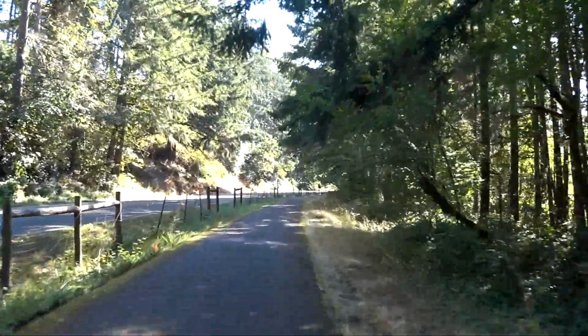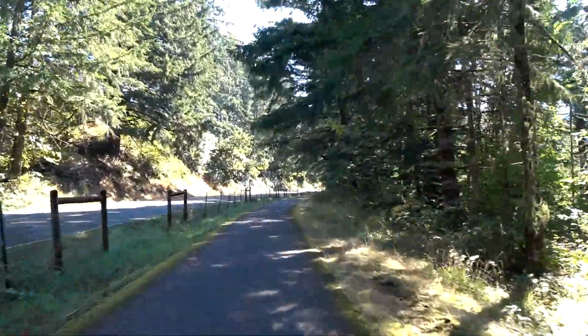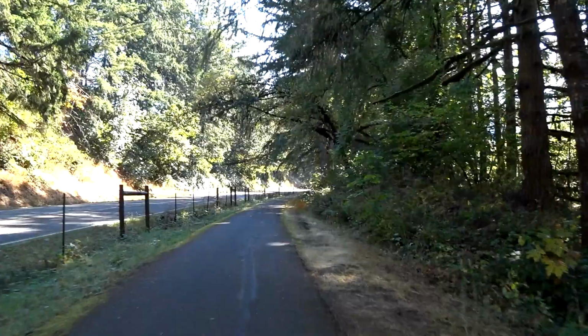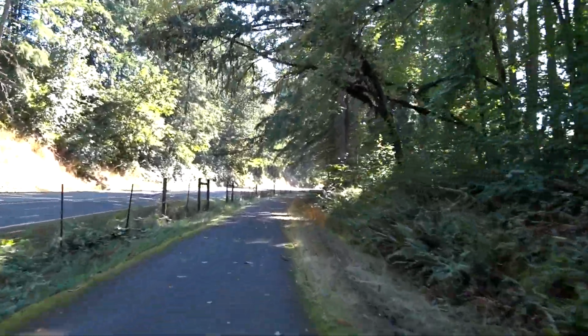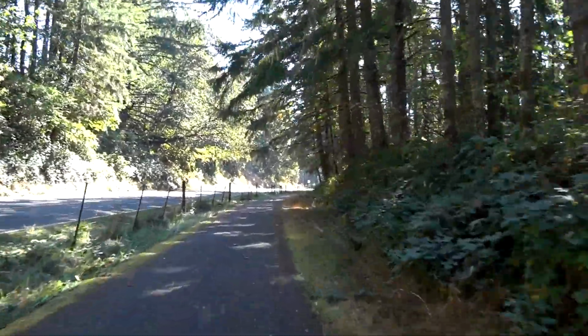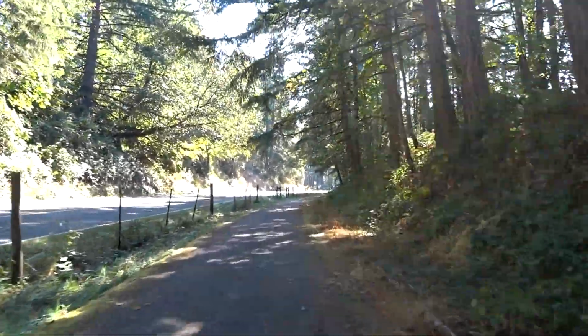Watch out for some tire hazards around here. There's blackberry bushes that are starting to grow over some of the trails. Those will do a number on your inner tubes.